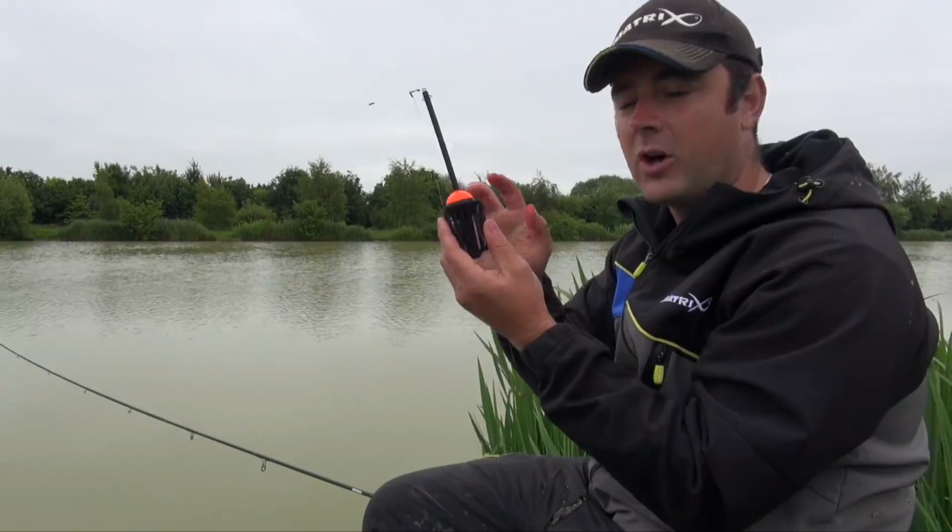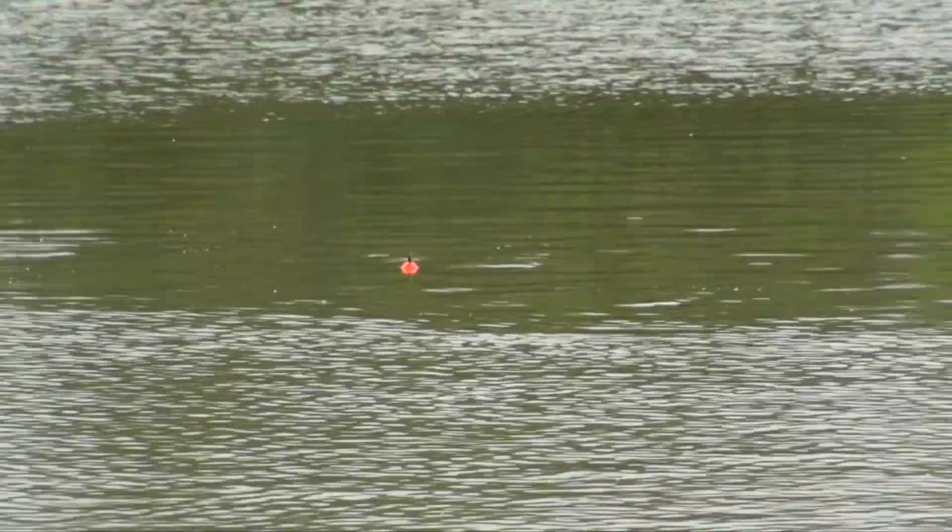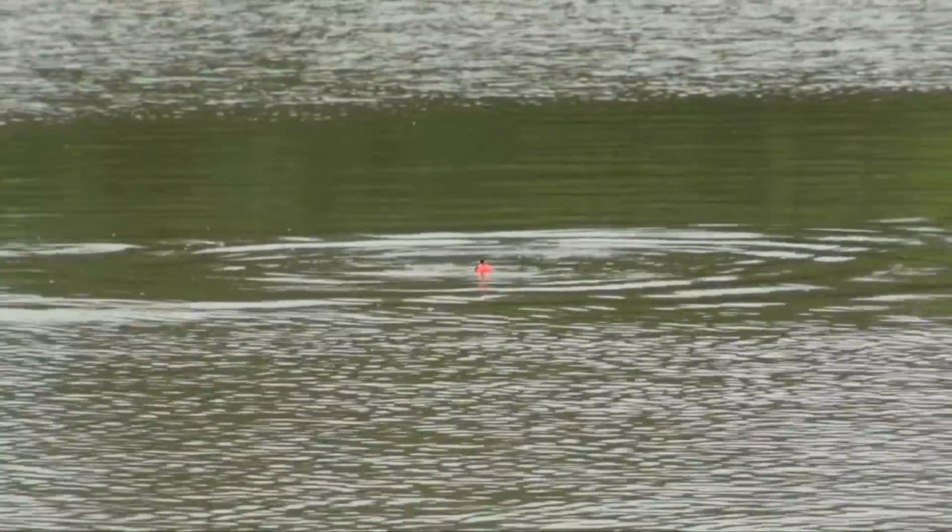And this, believe it or not, this basket, when it's got a bit of groundbait and bait in it, these fish are pushing out of the way. You can see it in the water. They're really not scared of it.